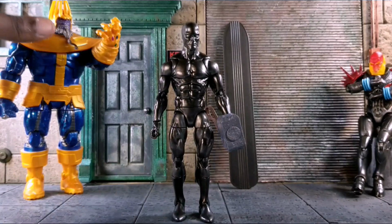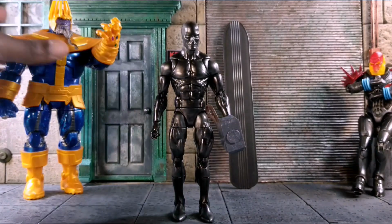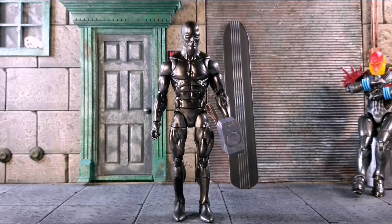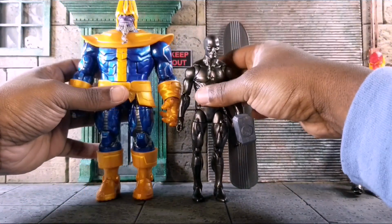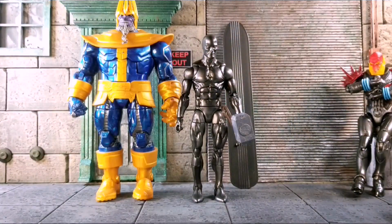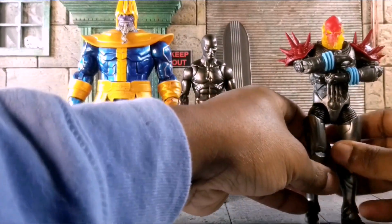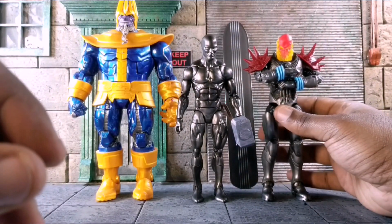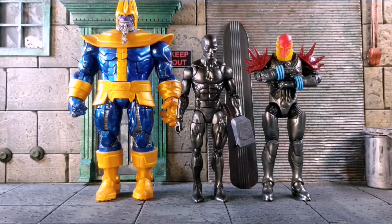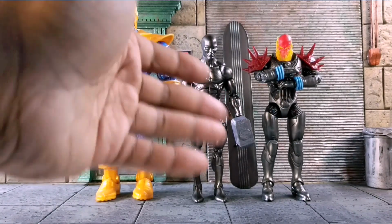Real quick before I go, let's just do some quick comparisons to make some people happy. Let's get him up against King Thanos, who towers over him. Right there. Let's put these two together. Okay. And then let's get him next to the Rider, who's been waiting here patiently for his turn, for his shine. There you go. There's a Cosmic Rider. I actually have the classic Thanos that just released to compare him as well, but didn't really feel like I needed to get him off the shelf, considering these are basically the same things.